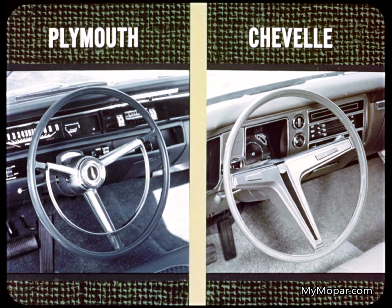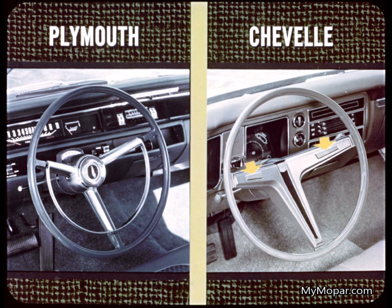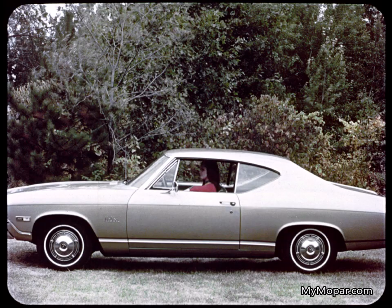Plymouth has an 11.5-inch diameter, 190-degree horn ring that you can find with a fingertip, even in a turn, no matter what the position of the driver's hands upon the steering wheel. On Chevelle, to blow the horn, the driver must locate one or the other of the 2 half-inch wide horn buttons. With the door glass cranked down on the Chevelle, the vertical weather strip on the rear window glass is still very much in evidence.